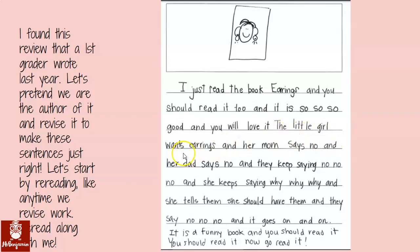The little girl wants earrings, and her mom says no. Oh, there's the second and. We don't want more than one and in a sentence. We already have it. So after her mom says no, we should put a period there. Take away this and. Capitalize this letter H. Her dad says no, and they keep saying no, no, no.